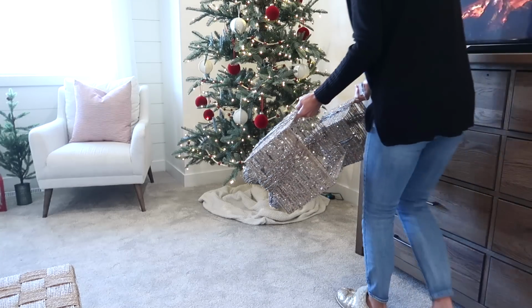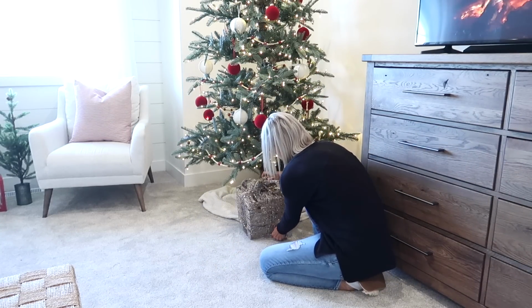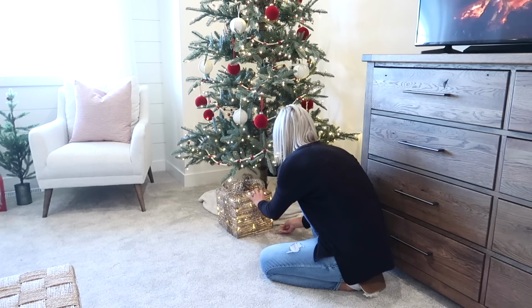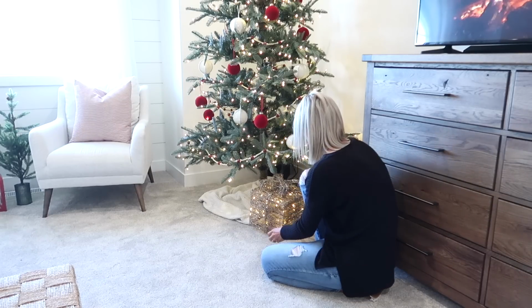Underneath our tree, I'm going to finish things off by adding these pre-lit little presents. I think they're so cute. These ones were from Kirklands. I don't know if they still sell them anymore, but again, just adding that extra little glow to the room.